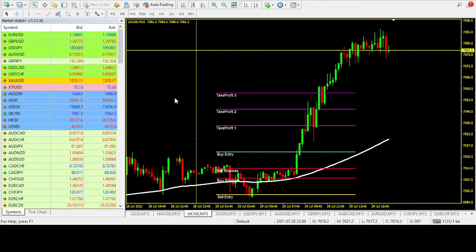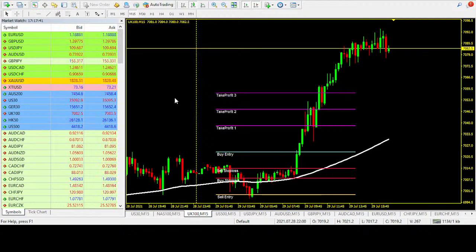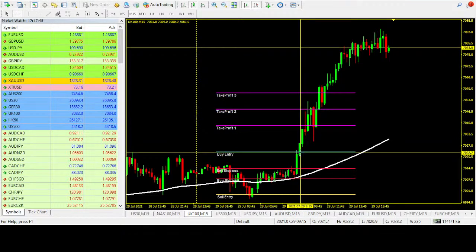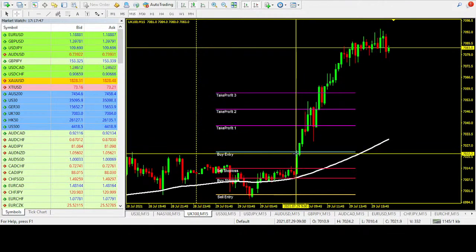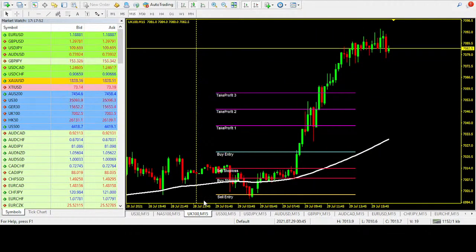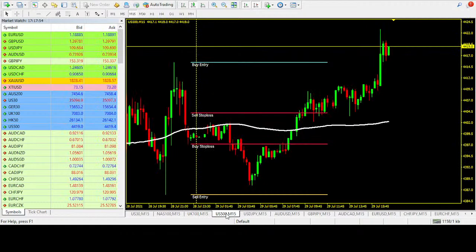UK 100 looks like it took off and went to the moon from the morning, guys. As you can see, it hit that buy entry. I think this was around the London Open right here, and then it's just been rising all day. Anyways, let's move right along.